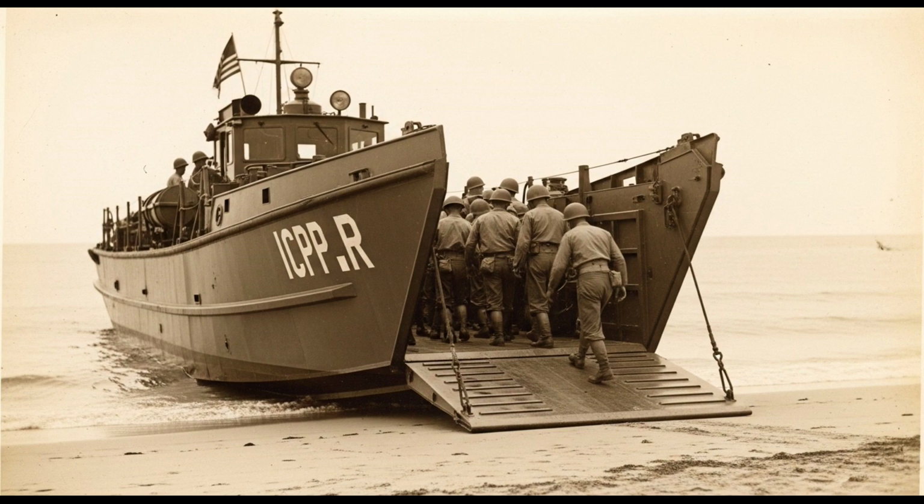Higgins studied the photos and agreed immediately, promising to build a prototype at his own expense. Within weeks, he had converted a standard Eureka into a ramp bow boat. In May 1941, Higgins demonstrated the modified design, now called landing craft, personnel, ramp, or LCPR, on Lake Pontchartrain near New Orleans. The ramp lowered smoothly, troops disembarked directly onto the beach, and the boat reversed back into the water without difficulty. The Marines were thrilled.